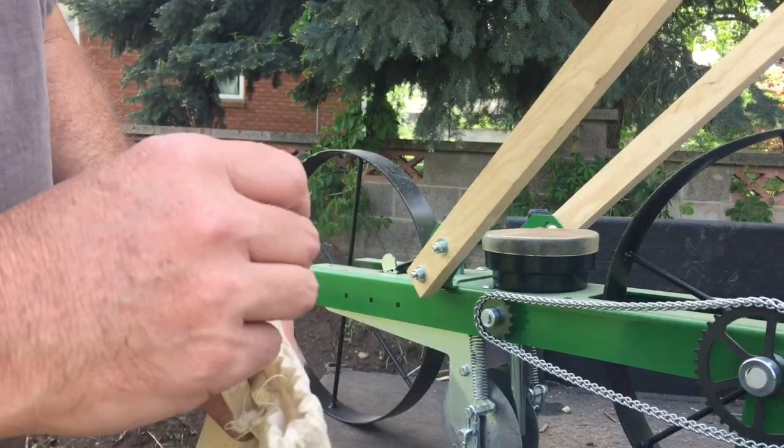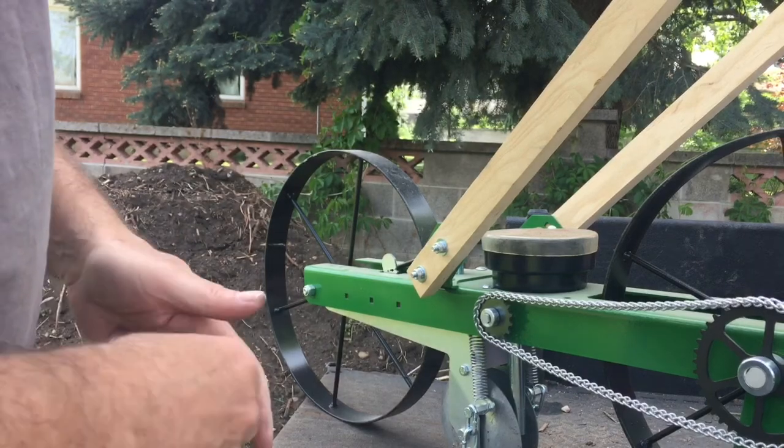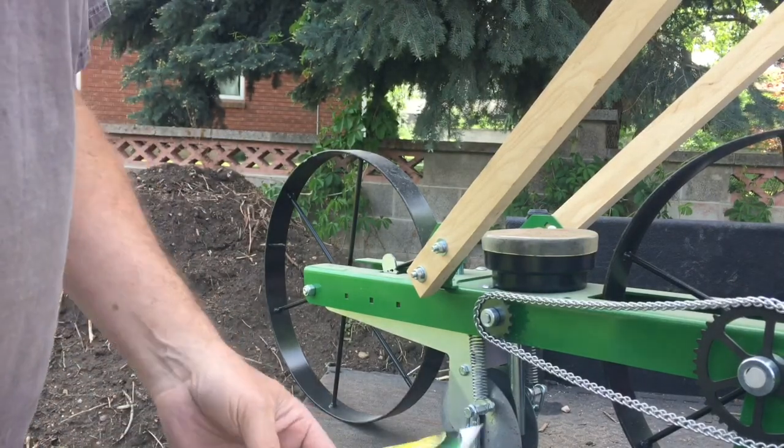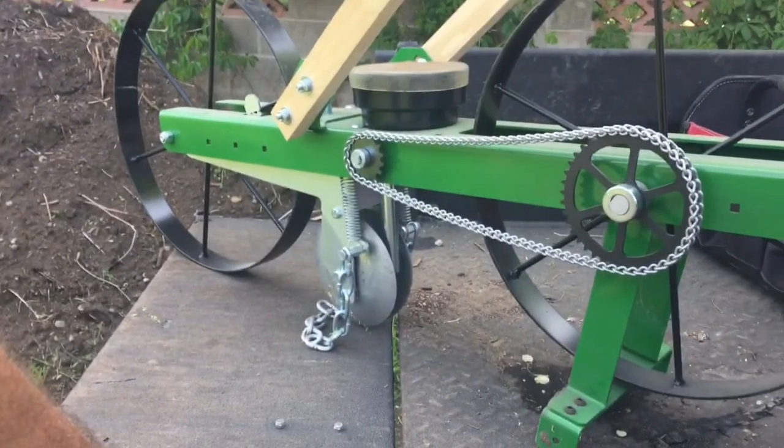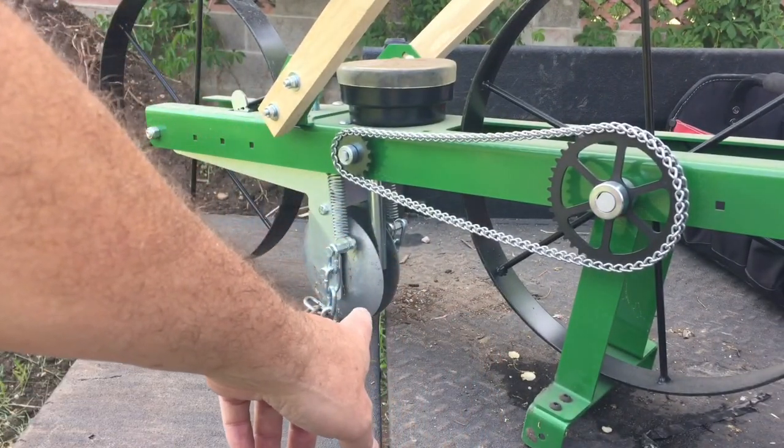Alright, now if I recall, the last thing I planted on this were beets, so I think that the depth on this thing needs to be set.